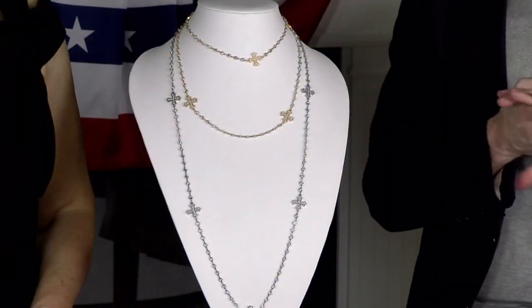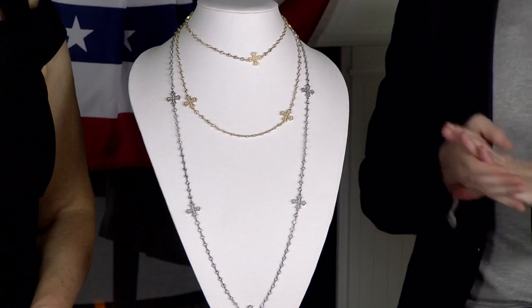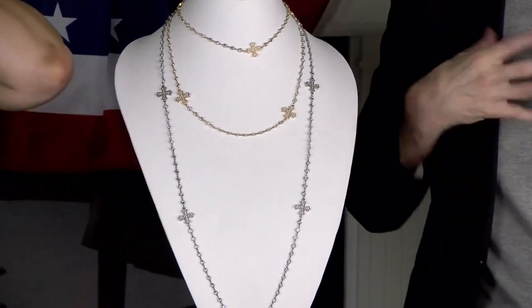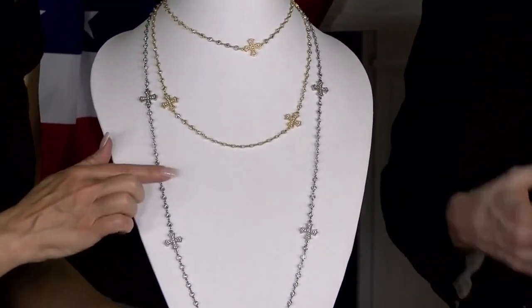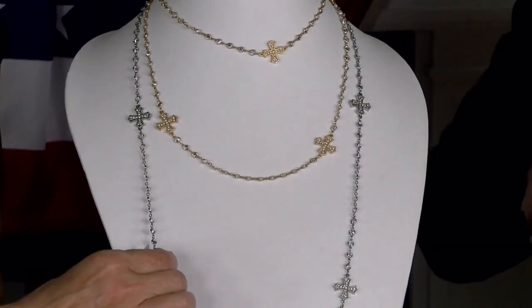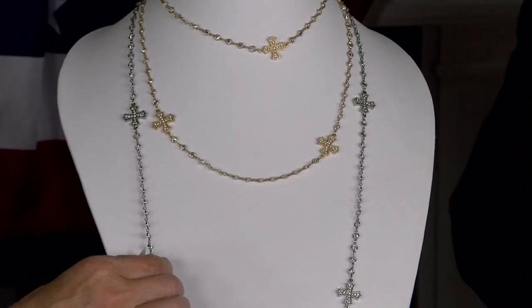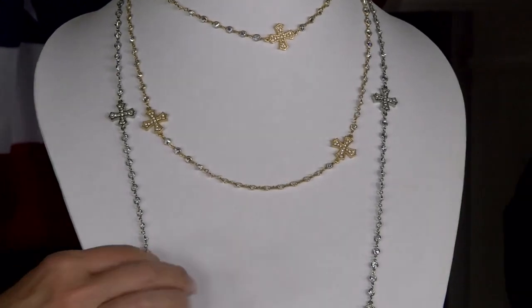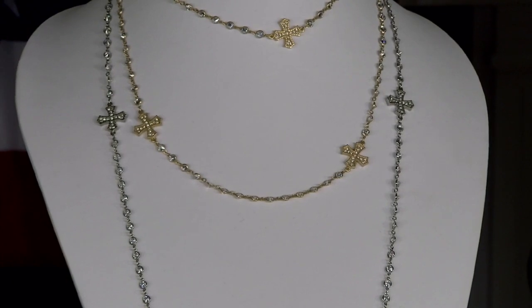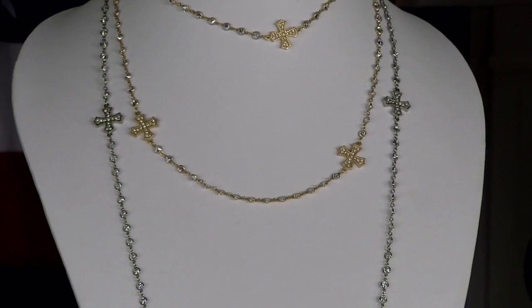Absolutely. So these are actually CZs. Okay. And they're very special CZs in that they have a special cut to them. These are CZs that you can't just find anywhere. And so to put this necklace together is so laborious. It takes so much labor to do this. A lot of craftsmanship. And what you have here are these links that are connected together that have these bezel set CZs in them, and then they're connected to these cross elements that are reversible. They're pave set on one side and the same pave setting on the other side. There is, again, a lot of labor on this.